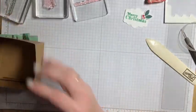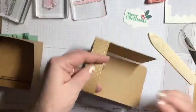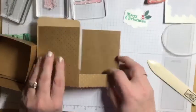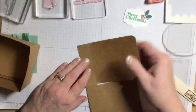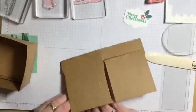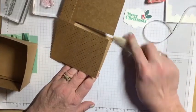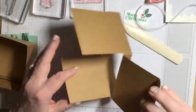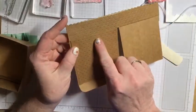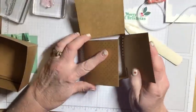Now let's make the Scalloped Edge lid. Again, this is a gift box that you're not going to need any adhesive for. It's going to open and close on its own. Let's just do the creasing so that it will work nicely. So here we go, and you can see that it has the cute little scalloped edge, and it's gold embossed with little dots, so it's just so pretty. I'm going to put this together the same way.